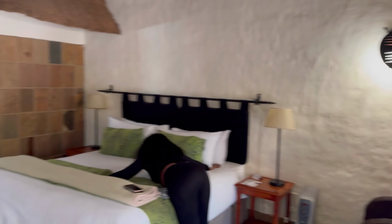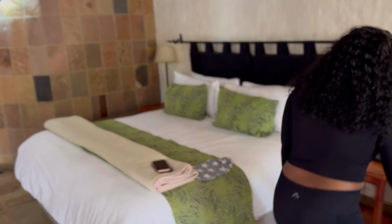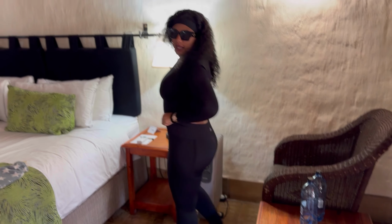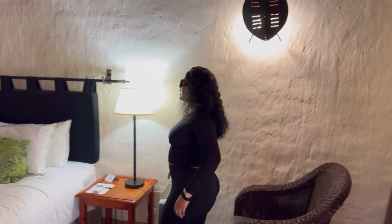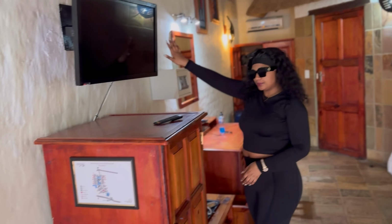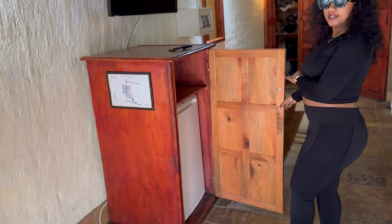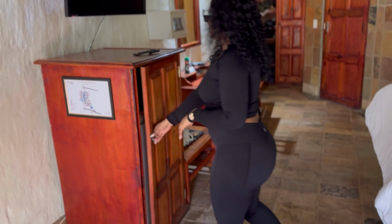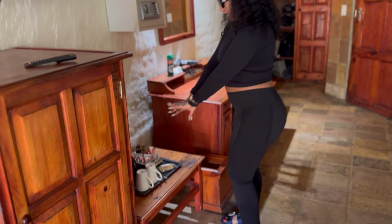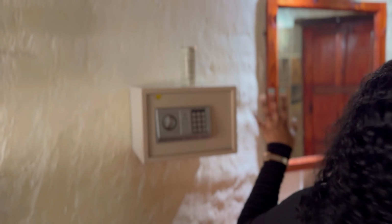We've got our bed. The bed feels so comfortable. We've got this bed with side lamps, and they can see the heater. Such a beautiful room, you guys. Here we've got our TV. I don't think they have DSTV though, but it's a TV. We've got our bar fridge, and a coffee and tea station here if you wanna make tea. This is the safe. Okay, got a safe.